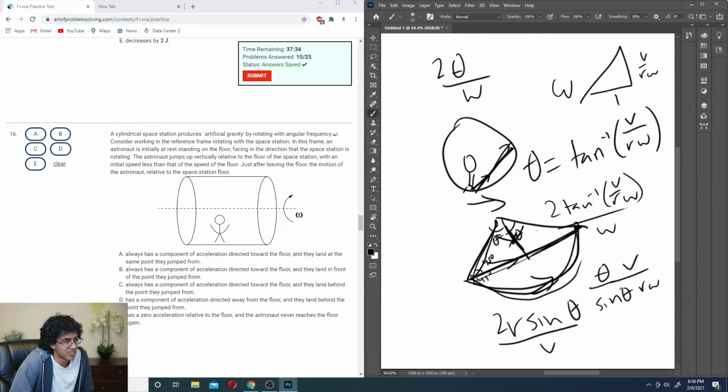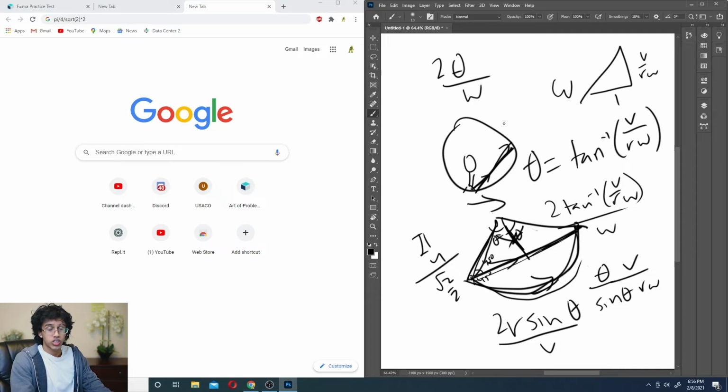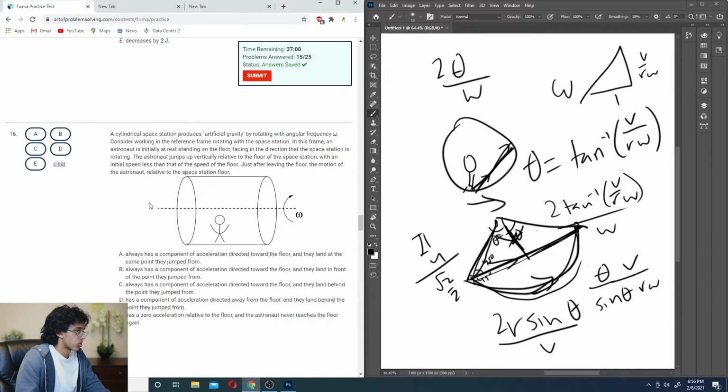I don't know. Okay, let's just try plugging in 45 degrees, right? So it'll be pi over 4 times v over r omega, and v over r omega is just equal to 1. So pi over 4 over root 2 over 2. See that? Okay, so that's slightly bigger. So essentially, the point takes longer to get there, which means that he should land in front of his original location, right?